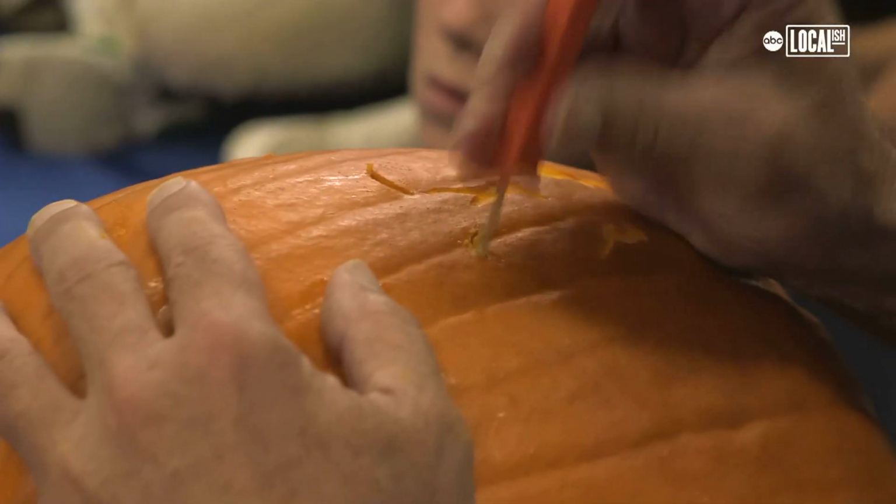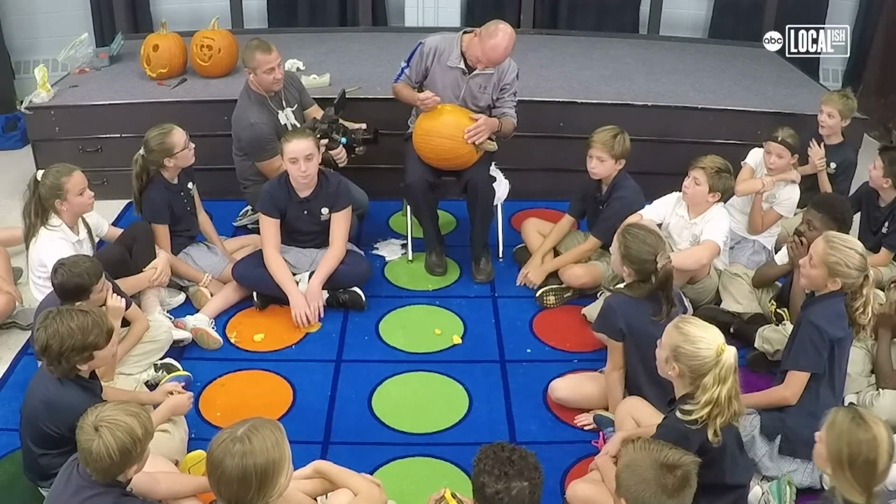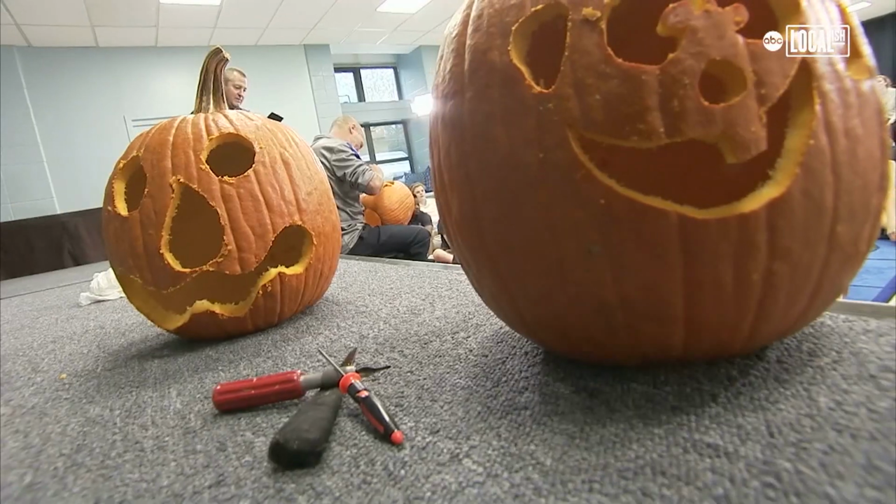The biggest, I carved a pumpkin that was 500 pounds. Oh. It was at the Vice President's Halloween party.